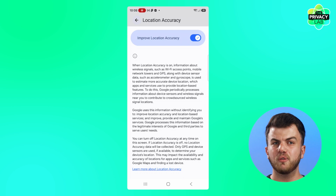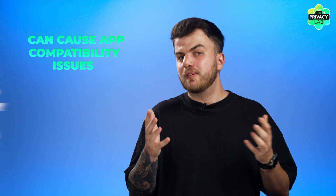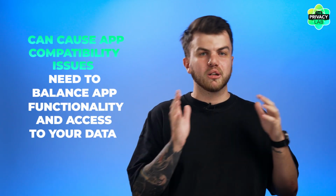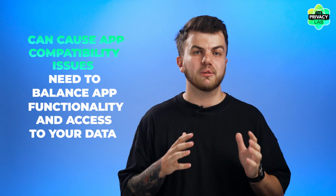Once this is done, turn off Google location accuracy to also stop the people at Google keeping a track of you. Do be aware that locking down location services for every app will impact how well they work. Realistically, it's a bit of a balancing act here between making sure your apps work as well as you need, but not handing location data to developers you don't necessarily trust.